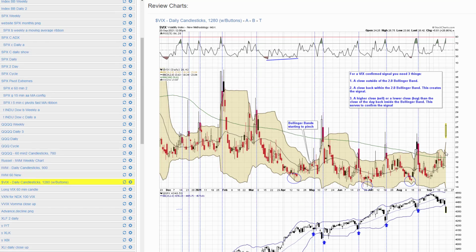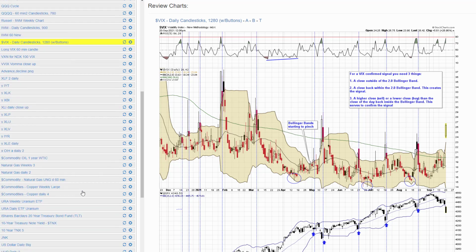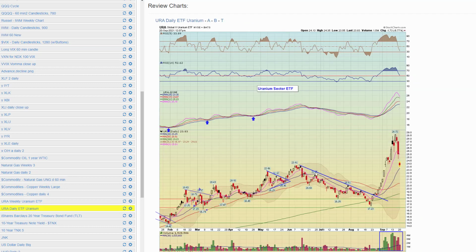Here's the VIX gap. Remember I talked about the Bollinger Bands. Upper Bollinger Bands were flat. That allowed for a big move outside. Well, that's what we got today. Not really going to go into too much else. I don't want this to be a long update.